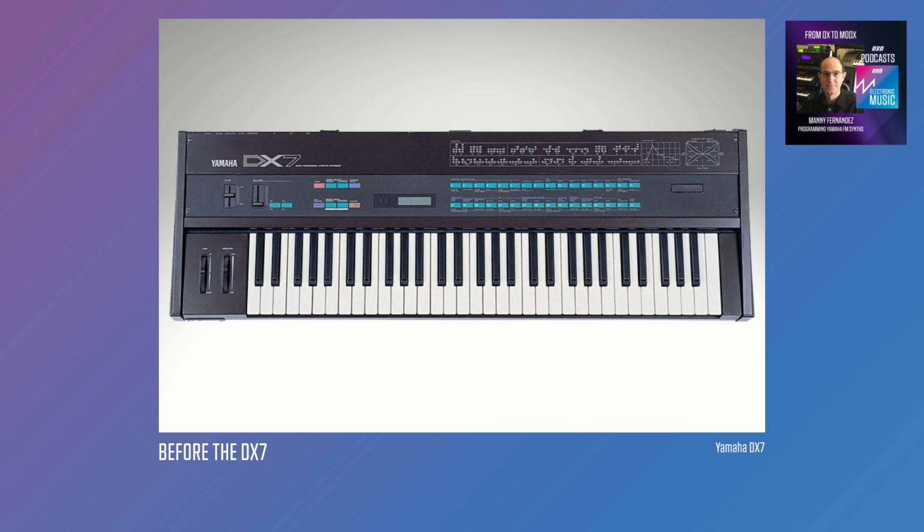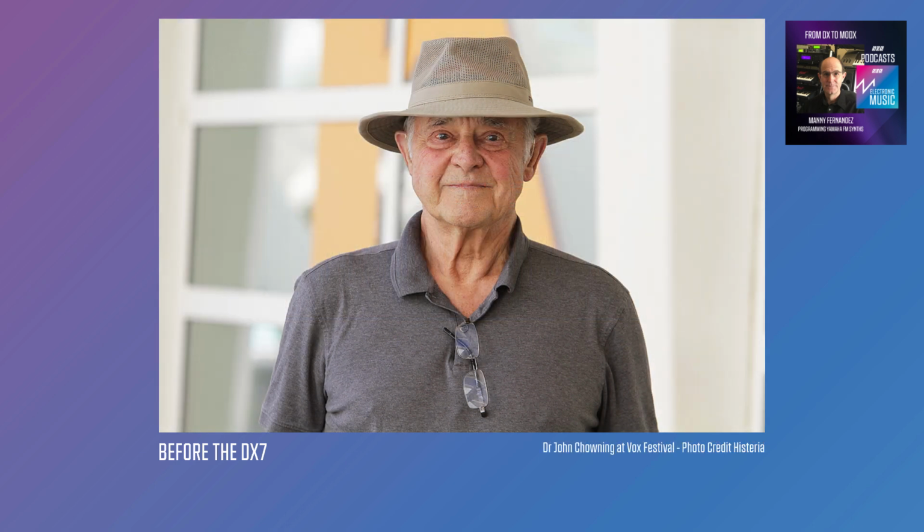Yeah. So then you got to the DX7, which, for want of a better word, simplified FM synthesis compared to what had gone before. Now you had this programmable system, but it was very menu driven, not at all analog-like. Then you said you took Dr. John Chowning's research and started getting into the weeds and breaking stuff down. So you kind of reverse engineered stuff.